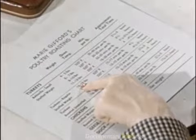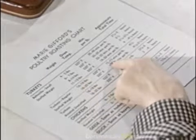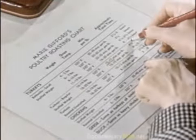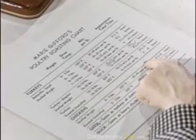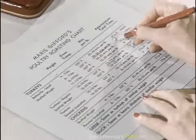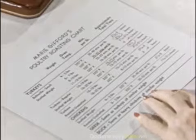Figure roasting time for this weight. It's all here on the chart. A 16-pound bird like this, 15 to 17 minutes per pound, or about 4 1/2 hours. For the smaller 6-pound meal-sized turkey, 30 to 35 minutes per pound, or about 3 1/2 hours. Keep the oven low, 325 degrees.